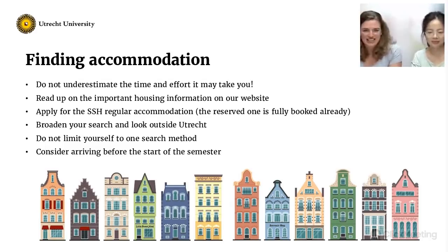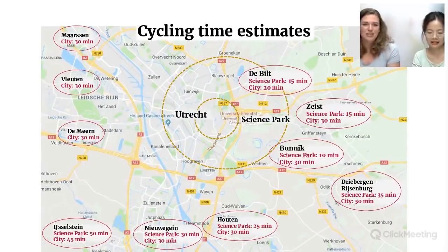The next slide is actually a nice little map. So you can see all the possible areas that you can live. There are a lot of nice smaller towns around Utrecht, and you can see the distances. They're not very big.